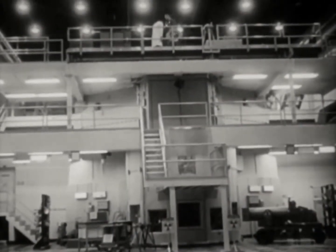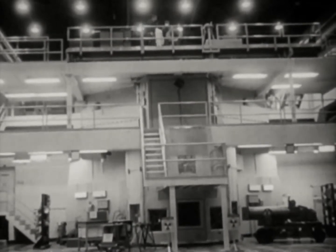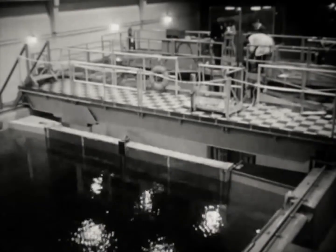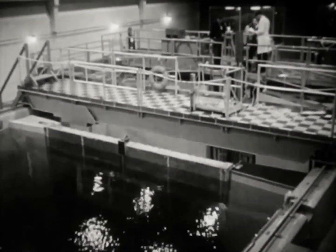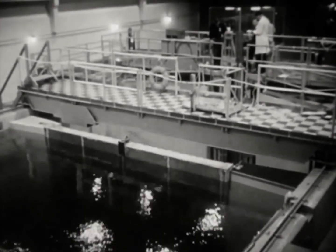The atom has caused a revolution in the Navy. Development of the atom for peaceful purposes as well as for warlike purposes generated the need for this research atomic reactor. The reactor facility includes a pool-type reactor, experimental laboratory space, and office space.